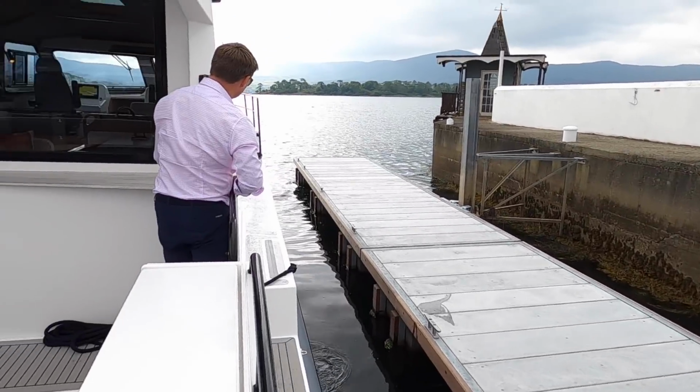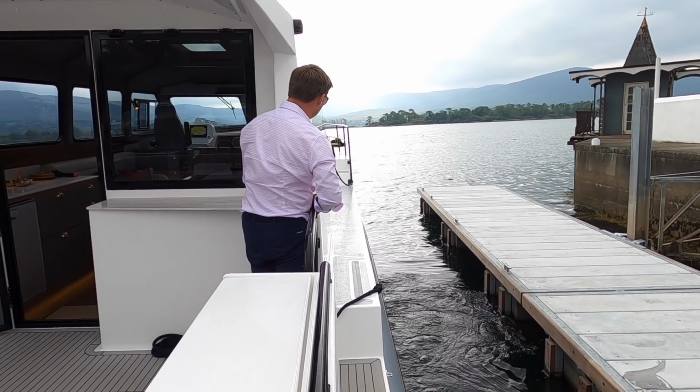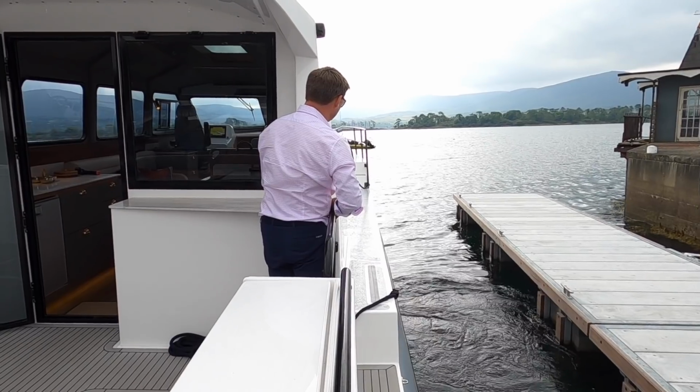So I've mentioned these joystick controls at the back, and you can see that's what John's using here. Just taking the boat off completely sideways using the joystick. That is amazing.